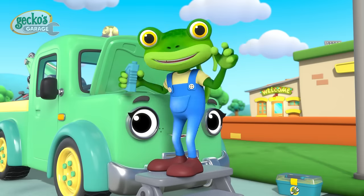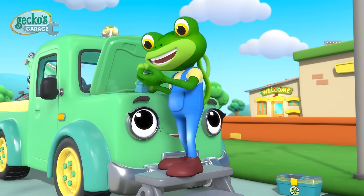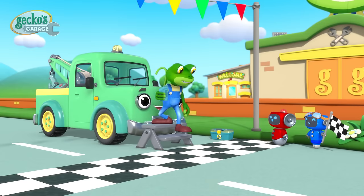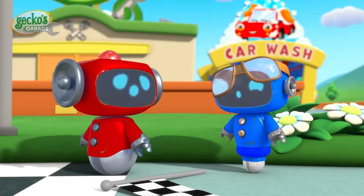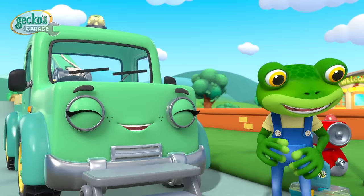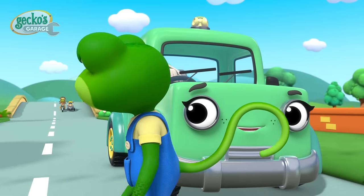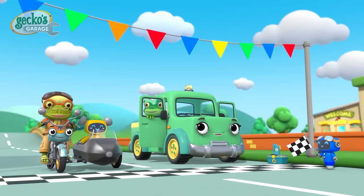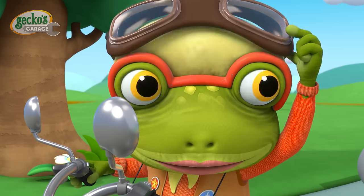Hello, everyone. Today is the Gecko Grand Prix! Tilly's filters are clean and her engine is topped up with oil. You should be faster than ever now. Grandma Gecko wins the trophy every year. She's the best ever! Good luck, dear. Try to keep up.